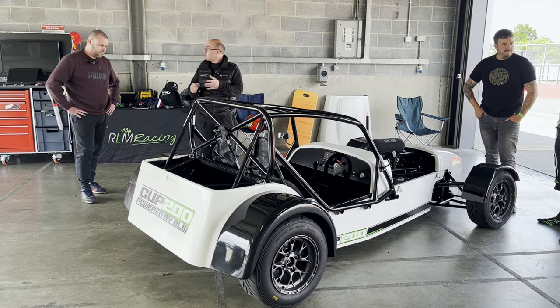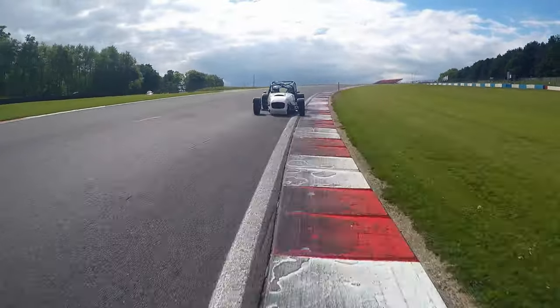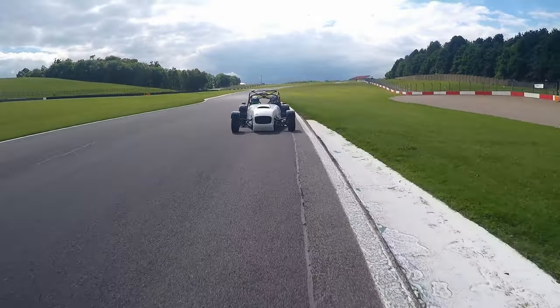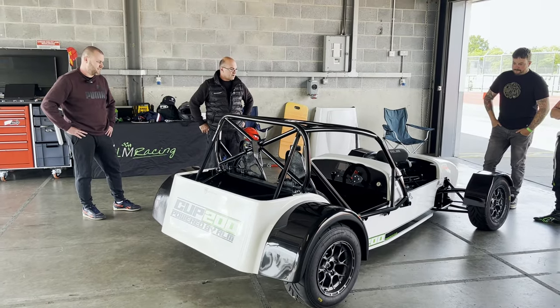A little bit of play, wasn't it, in it? A little bit of drifting for you. Very well balanced, predictable car. Rich has had it dancing on its toes. Well, I think we've done about 40 laps today. It certainly had a very, very good shakedown.